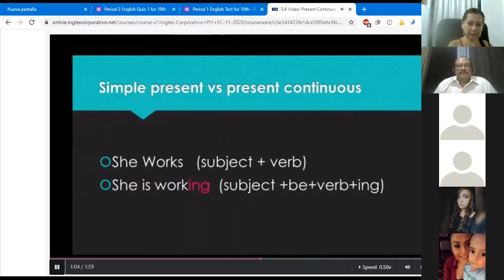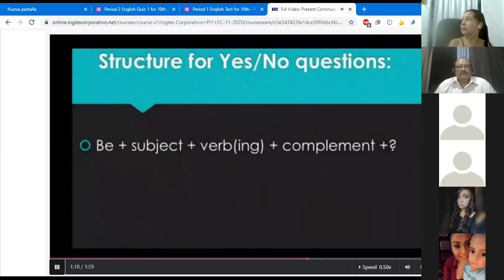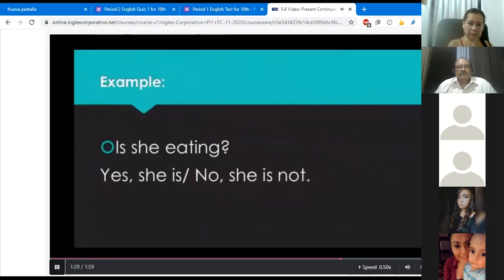Again, it is important for you to recall the difference between these two tenses. Remember, the simple present is used for habitual actions, and present continuous is for actions that are happening right now. This is how we ask yes-no questions in present continuous. Be plus subject plus verb, ing, plus complement plus question mark. Read the example with me. Is she eating? Yes, she is.